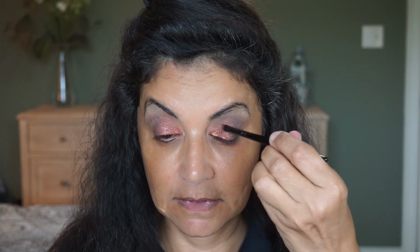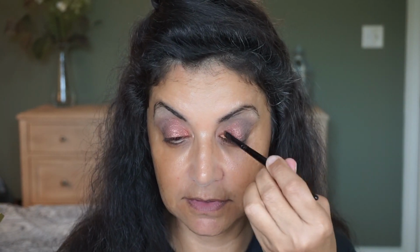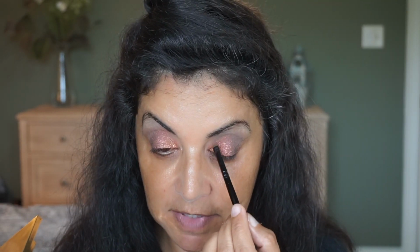Ooh. That made it like a sunburst. Okay. Yeah, let's keep going. Ooh, I like that color combo. So instead of the inner corner, let me just go in a little bit more inside my lid there. Kind of gives it a nice gradient effect there. Ooh, I like that look.